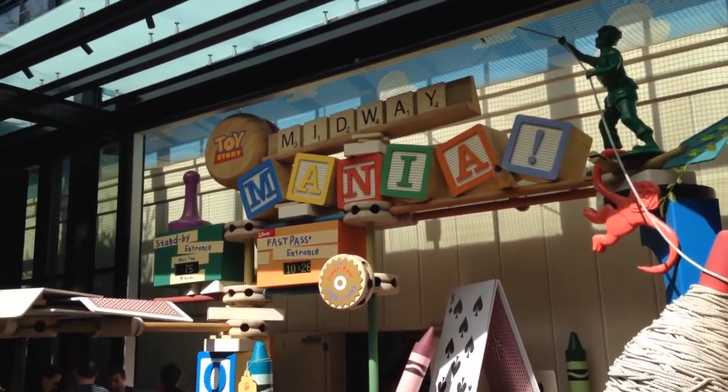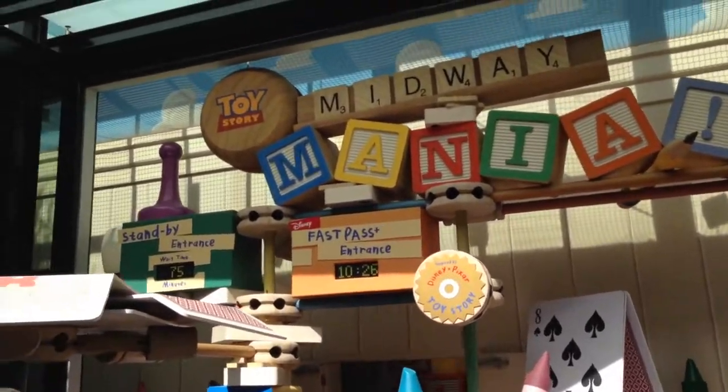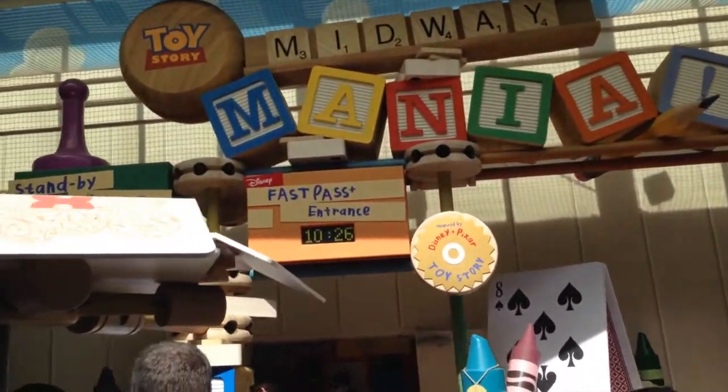Come on, mommy, we're about to get on the ride. Well, from here straight to the sidewalk.